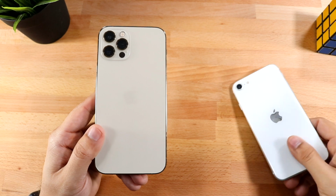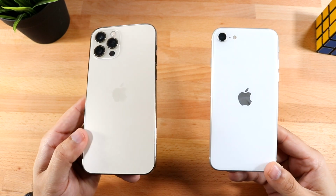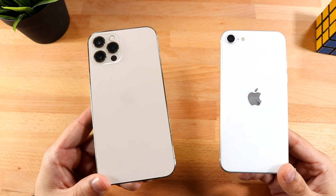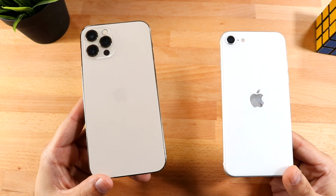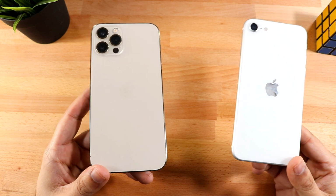Now, ending it off with the battery life, I actually did a full battery comparison between both these phones, so I don't know when that's dropping, hopefully sooner than later, but I pretty much found out that the iPhone 12 Pro has a far better battery life than the iPhone SE2. I did standby time, gaming, videos, all that stuff. Pretty much the iPhone 12 Pro has a better battery life. I think it was probably like a 20 to 30% difference between these two. So whenever I make that full video, I'll drop it.